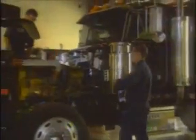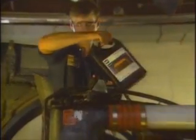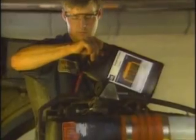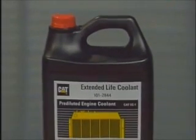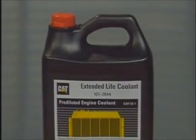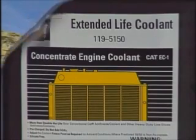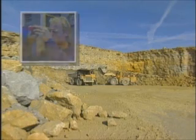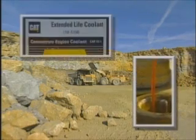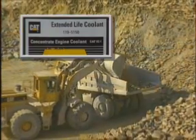Only Caterpillar extenders should be used with radiators full of ELC because mixing ELC with other products shortens the coolant life. Only Caterpillar ELC or products that satisfy the CAT EC1 specification for premixed or concentrate coolants should be used when extending coolant service. You can check ELC's ethylene glycol concentration with your refractometer and adjust the level of freeze protection by adding ELC concentrate.